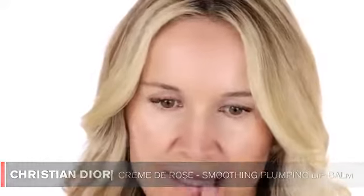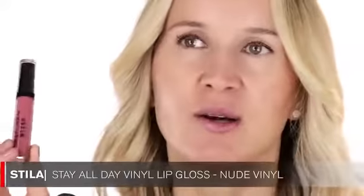The last step to this makeup is just really my lips. I really like moisturizing my lips a little bit during the day, and I'm using this Christian Dior product. It's called Creme de Rose, and it gives a really nice moisture on your lip. So I put that all over. If I don't have time for lipstick, I would just wear this by itself, but I'm going to show you the lip color I've been using a lot lately, and it's this product by Stila, and it's just a really great day color for me because it's a pinky nude.